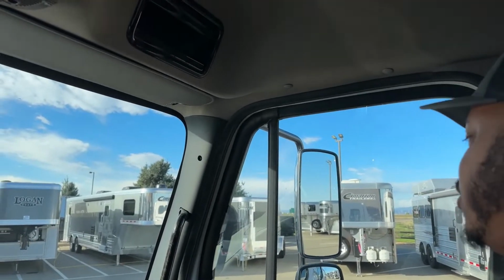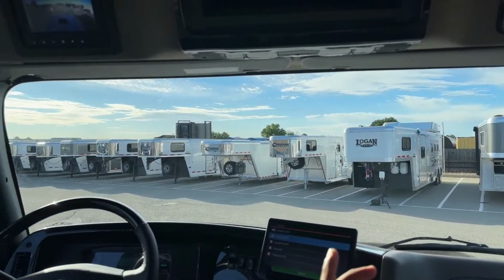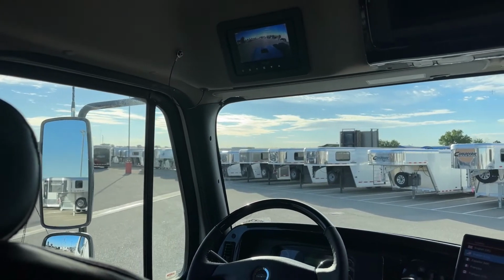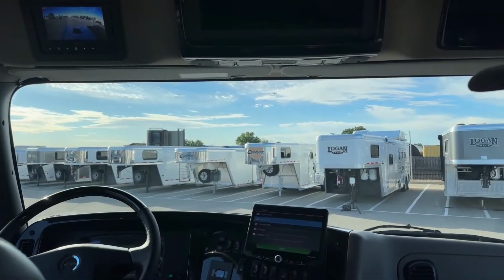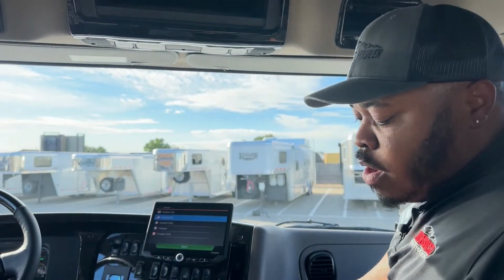We have some huge mirrors on each side that will give you that view as well. Plus with the Voyager camera system, you have a 360 view on this truck, believe it or not. And again, a lot of people are afraid to drive a truck like this. When you're in it, it doesn't feel like a big truck. So if you guys are interested, we do have one like this available on the lot right now.